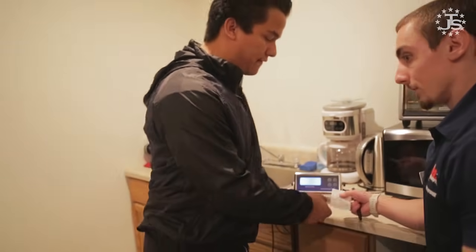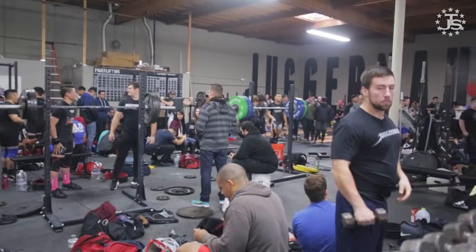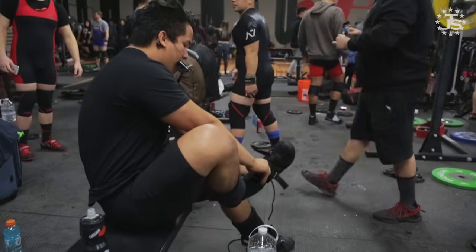Do not cut weight for your first meet. I know you're probably concerned about the submasters, raw, push-pull, state record in your weight class, but frankly, nobody cares about that. So just show up, lift at the weight you normally walk around at. That's where you're going to be the most successful and you're going to feel the most comfortable.